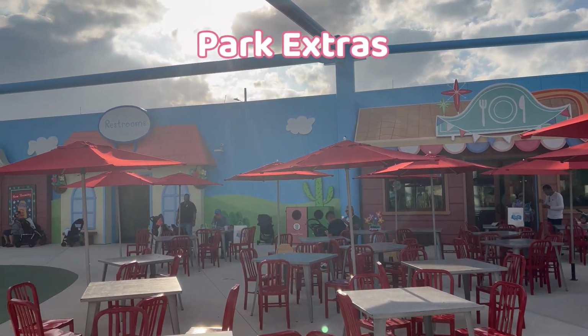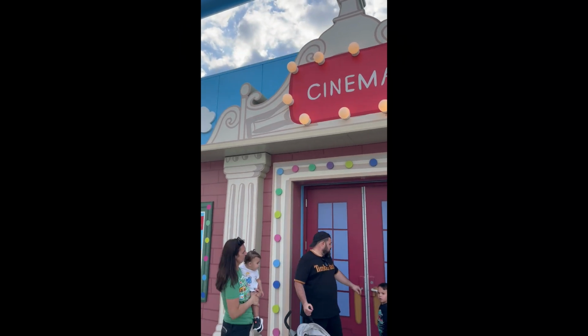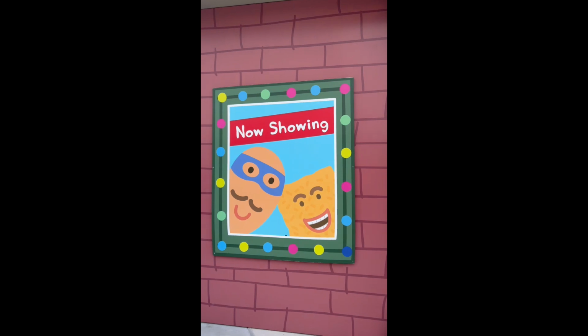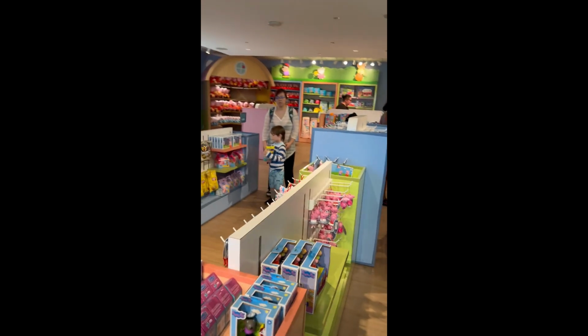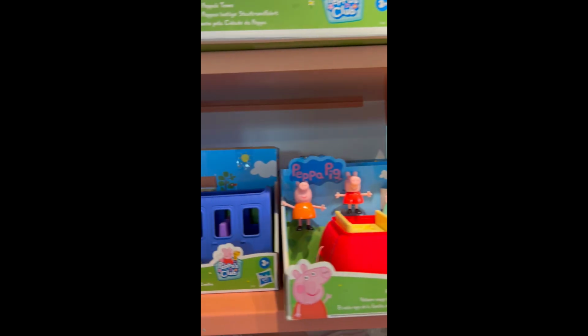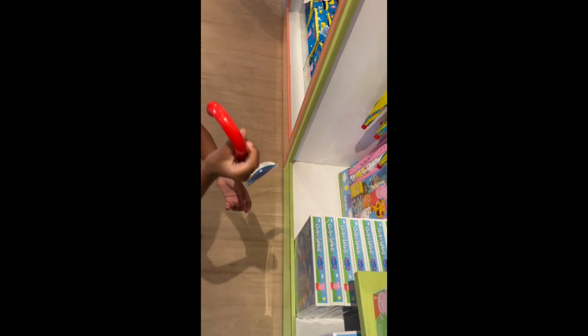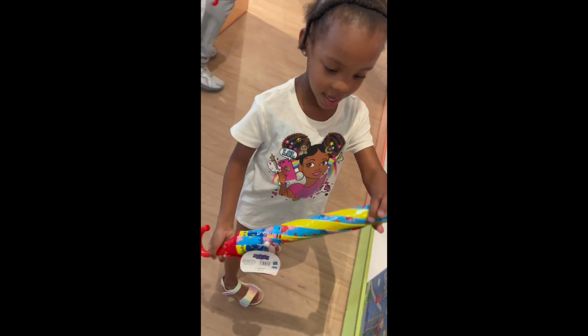As far as park extras, there is a cinema area where you can go inside and actually watch Peppa Pig episodes with your kids. And they have Mr. Fox's gift shop. We hit that on our way out. I looked at a lot of the items in here. There's not really much of a price jump for the toys in this store than you would see in another store. About the same prices. They're not gouging. I bought a plush dinosaur for my son and an umbrella for my daughter and spent about $30-something. And that's pretty much Peppa Pig's park.